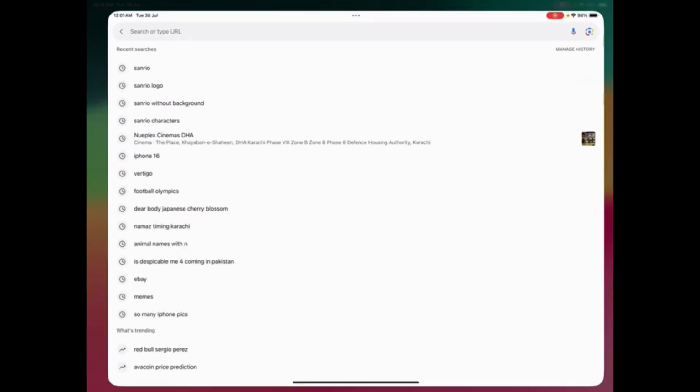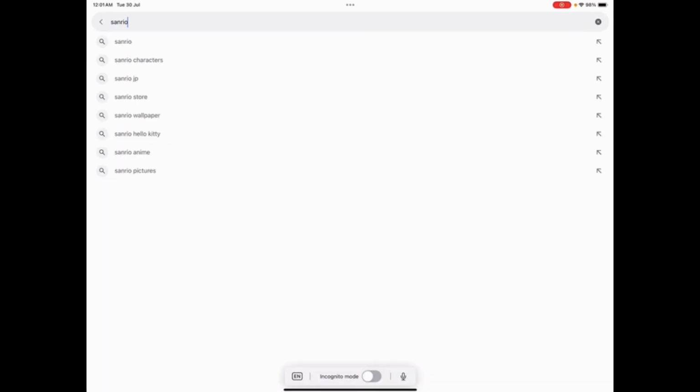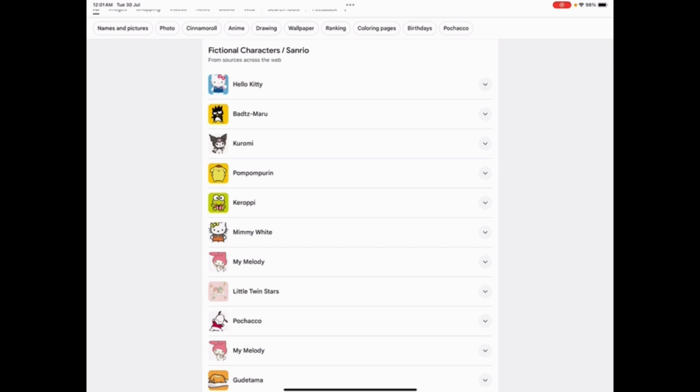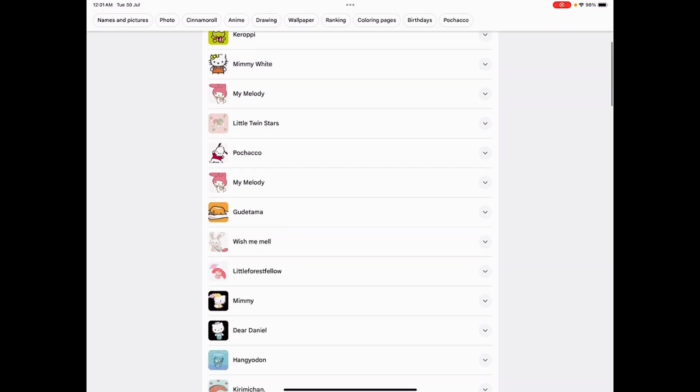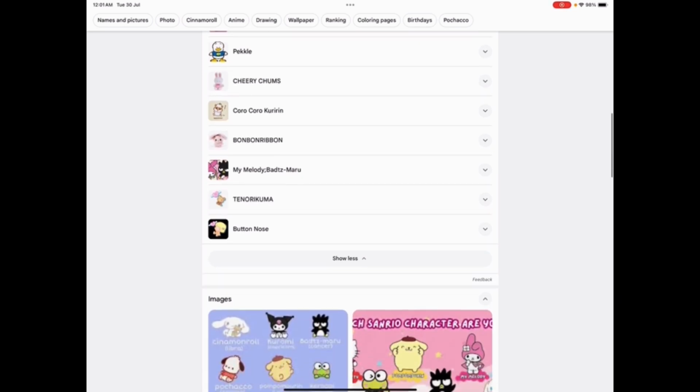So, of course, we have our trusty iPad and we have our trusty Google. What we're gonna search is Sanrio characters. We have 22 official Sanrio characters. Wow, I don't even know some of them.